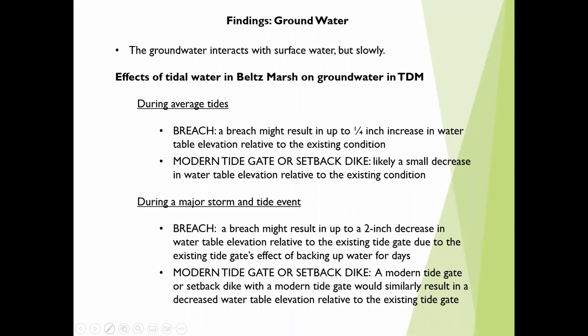So the general effects of groundwater interacting with surface water are characterized by the general statement that groundwater does interact with surface water, but it's really slow. The ground is just not porous enough for it to be a flashy effect where it can take place immediately. There's a time delay and there's a dampening effect. And during average tides, a breach might result in up to a 1/4 inch of an increase in groundwater levels in the surface aquifer close to the marsh. So on the north end of Tierra del Mar, there might be as much as a 1/4 inch increase in water table elevation according to the hydrological studies that were done, based on groundwater wells and correlating the surface water in the marsh with the water levels in the wells that were recorded simultaneously.